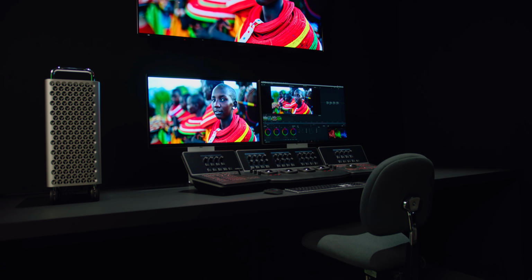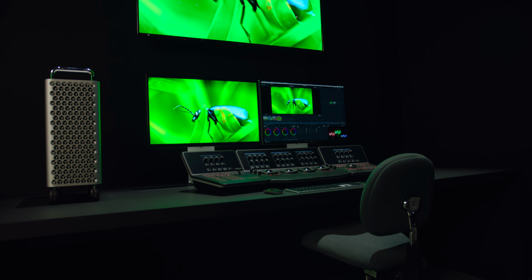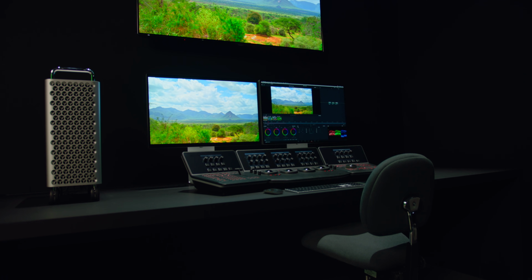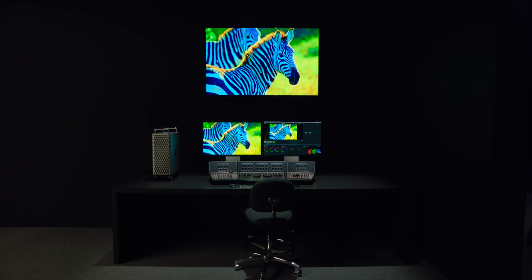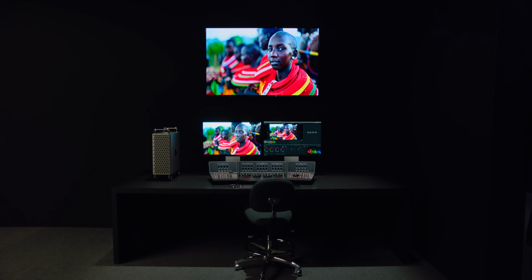Now, if you're furiously typing into your keyboard that there are more video programs than just Final Cut Pro 10, I got you. Here's a look at Resolve 16, which is coming out soon, paired with the new Mac Pro. What's happening here is you have that same 8K footage with color correction, and if you look closely, you've got 4 nodes going on and everything is playing back in full quality.